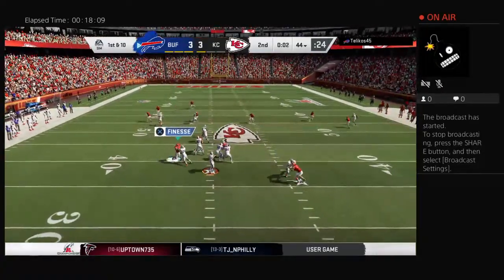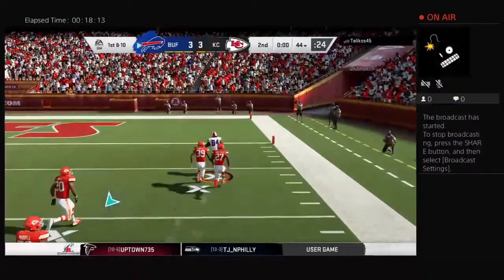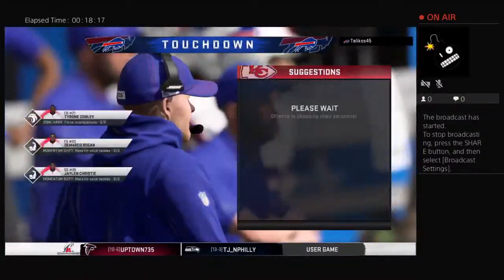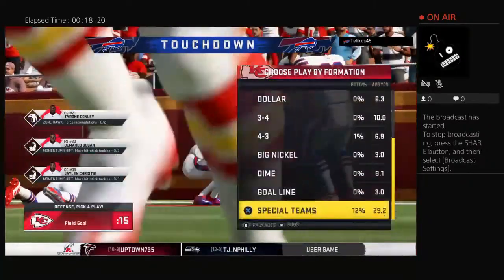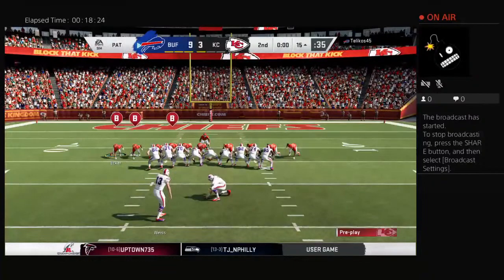A final shot before break. Gruber, he's going to float this one. That's caught inside the 20. And he's in for the touchdown on the final play of the first half. The prayer is answered. How did they get that done?